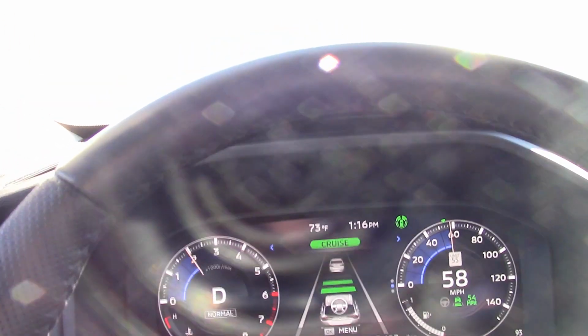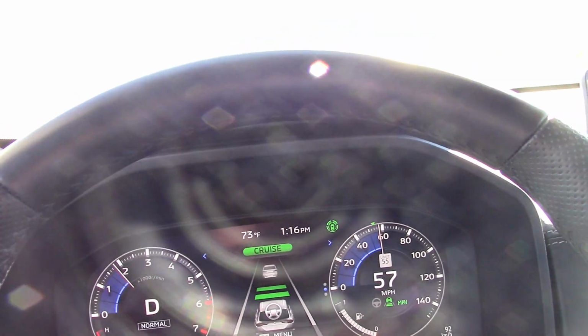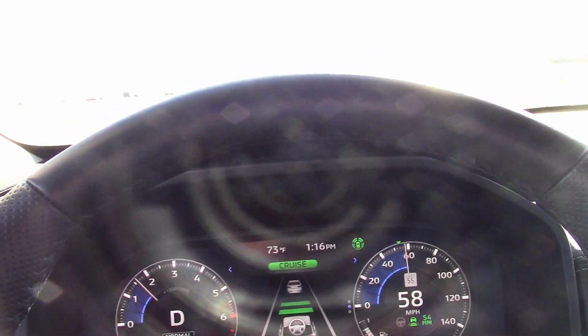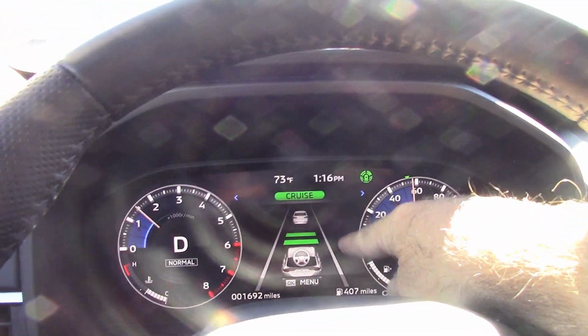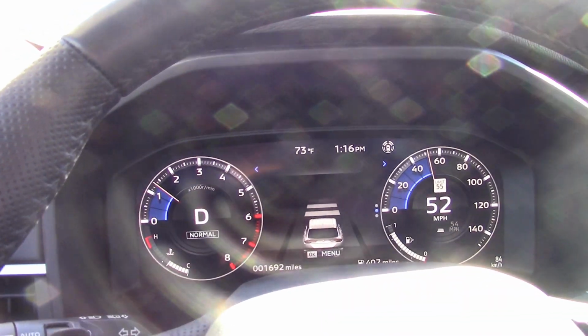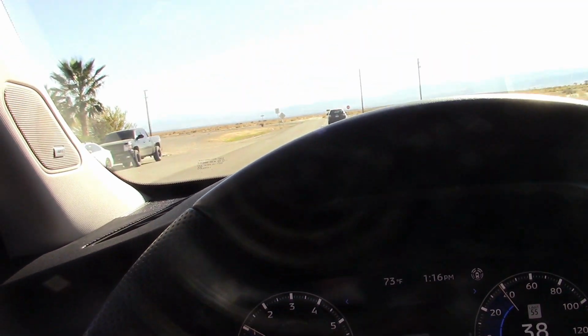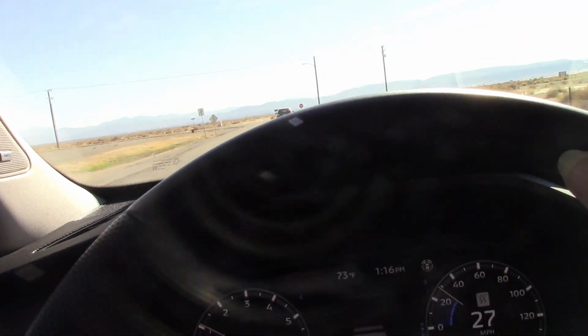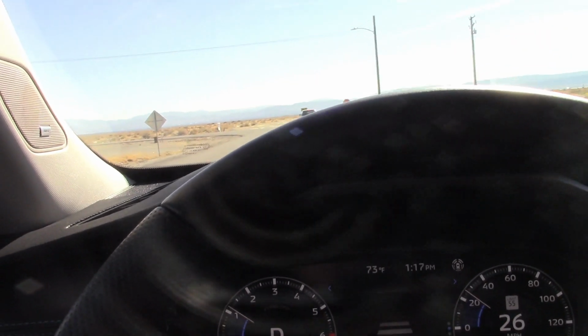So I think the vehicle will kind of steer you out of the K-rail, but there's still that possibility, I'm sure. So it looks like it hasn't found the road, because if it did, both these white marks would be gray or green. And I just put my foot on the brake, so it shut off. So we're going to turn around, see if we can find a better marked road.